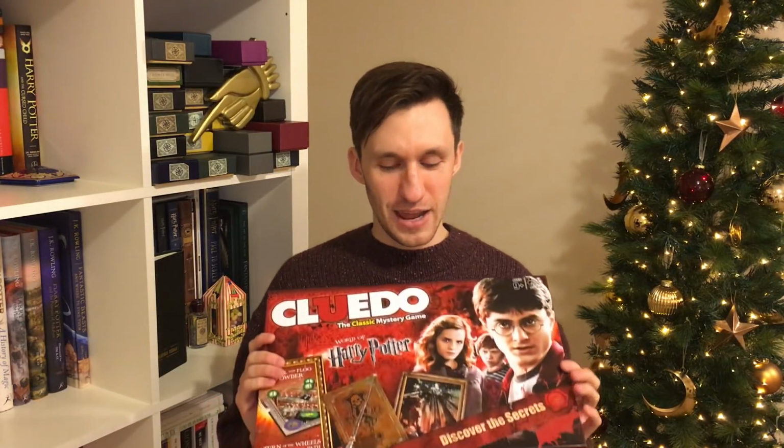It comes with these spinning wheels and these dice that you roll and Floo Powder tokens. I haven't actually played it yet because I haven't been around enough people that will tolerate playing Harry Potter Cluedo. But as soon as I have and I'm able to suggest how good this is, I will.